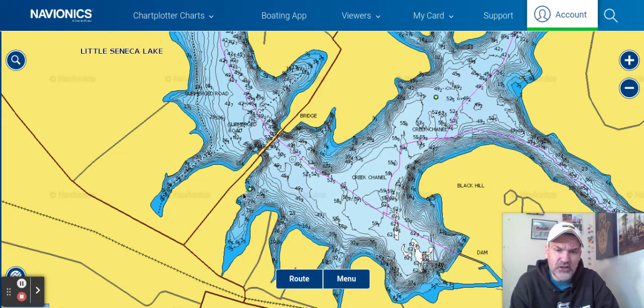So here you can see the depths, okay? And I will tell you this as a warning. This area in here, in this creek channel area of Little Seneca Lake, will beat you up if you do not have a motor during the summer and during parts of the year when there's 10 to 15 mile an hour winds. If you look on your phone and it says there are 10 to 12 mile an hour winds, on Little Seneca Lake they're not 10 to 12. They're like 15 to 17. That's what they feel like in this section.